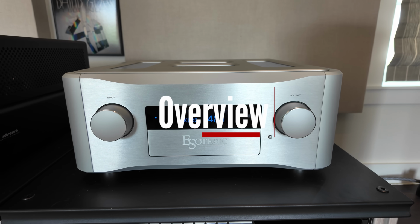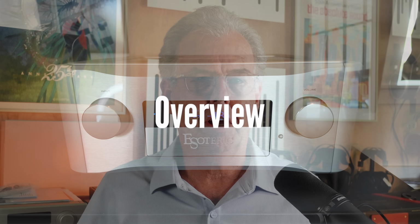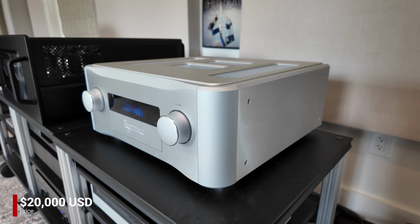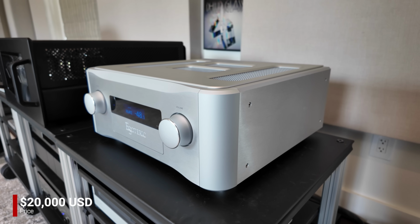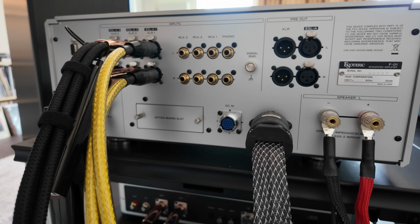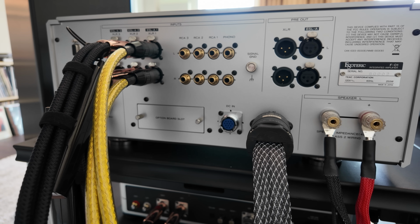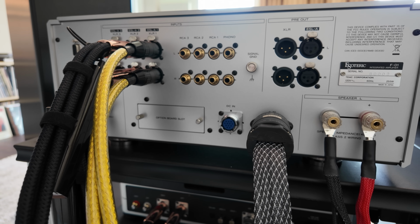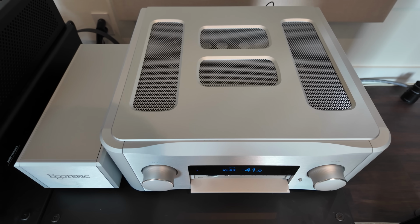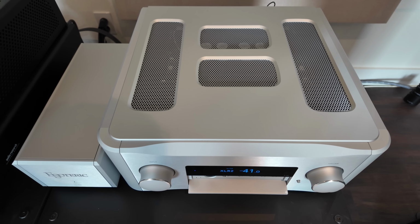Okay, here's the conundrum presented by the Esoteric F-01 integrated amp. It's a 30 watt per channel amplifier that uses pure Class A circuitry, and it costs $20,000. For those of you who like to shop by the pound, that's going to be a non-starter. Got it. But even for those of you who are willing to consider different feature sets and prices that yield different value propositions, 30 watts and $20K might be tough to swallow.